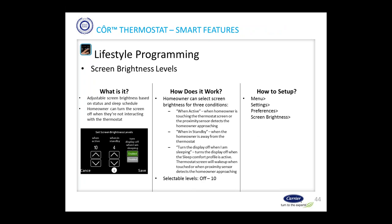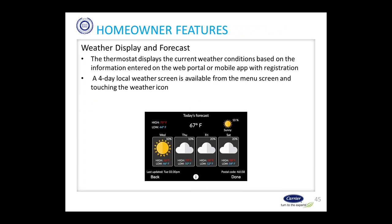Like I said, you can adjust the screen brightness. I won't go through that because it's not really exciting. Just know that there's a screen brightness for when I'm using the stat and another one when I'm not using the stat. And I can also tell the screen to go off when I'm sleeping in case the stat happens to be located in our master bedroom or something of that nature. There's a weather forecast built into the stat.